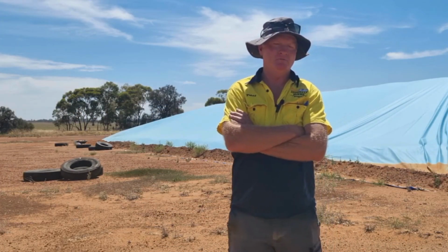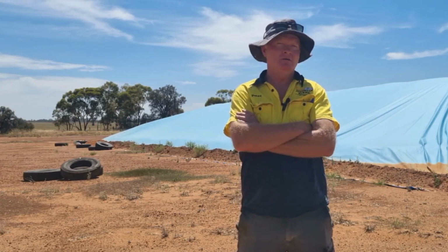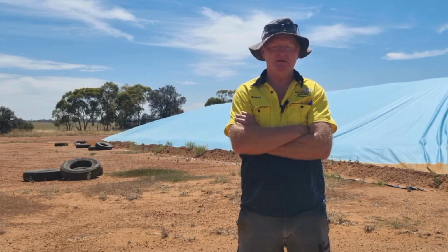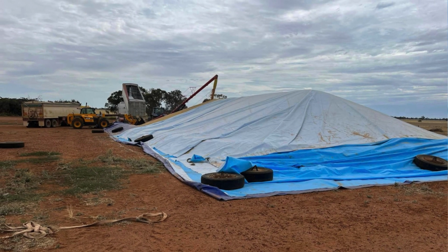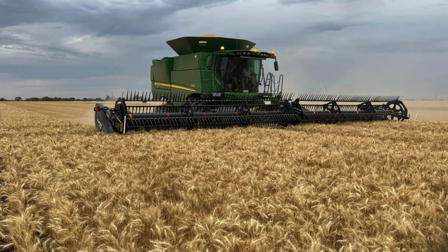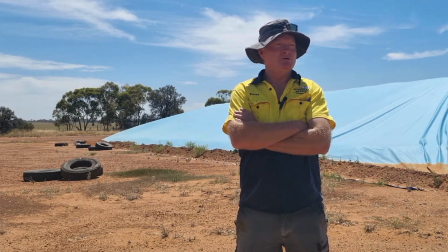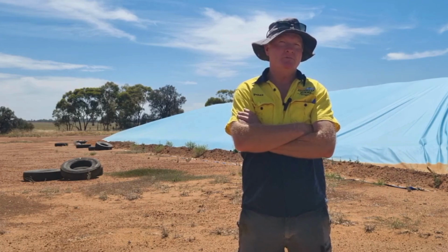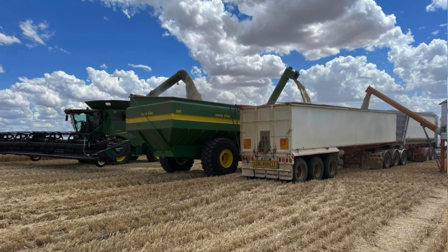Labour wise, as far as putting the grain in the bunker, it's pretty simple. We've just got a swing away auger. One guy's here at the bunker unloading, and another guy's just ferrying the trucks from the paddock to the bunker. And that system works pretty well because we've got 2 or 3 trucks. So we've always got a truck in the paddock, one at the bunker and one on the road between the two. So it works pretty well that way.